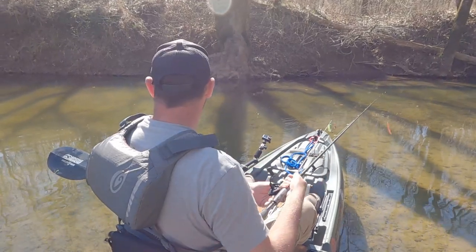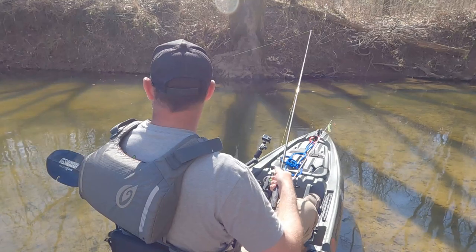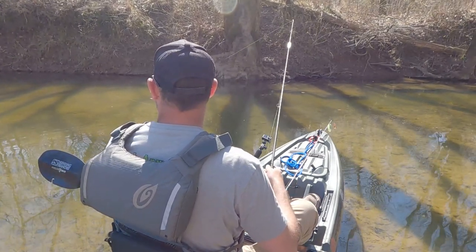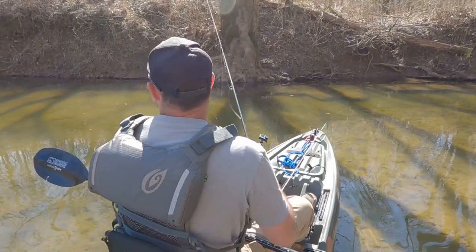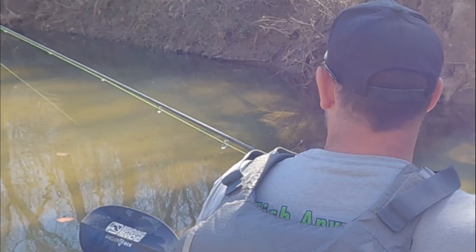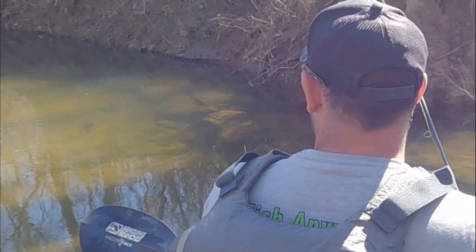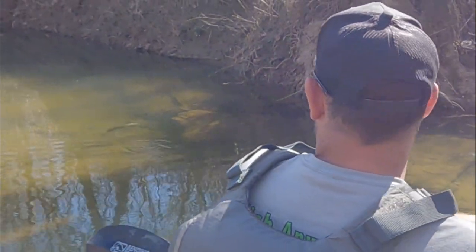Oh! How did I miss it? He ate the whole thing. I set the hook and he spit it back in. He comes out. Oh, I got... No. He ate my lure in half. Come on. That one's gonna eat it. Got it.